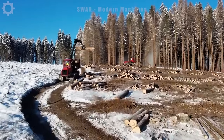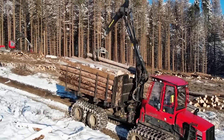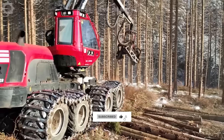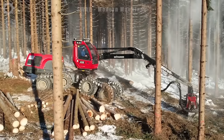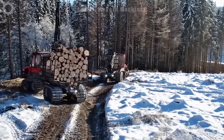The logger, which has a powerful 258 horsepower engine and a substantial 16-ton capacity, is a force to be reckoned with in the logging industry. With a powerful combination of strength and power, it harvests wood efficiently, demonstrating an impressive balance between durability and precision.